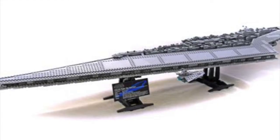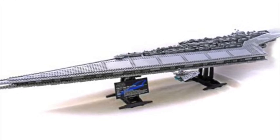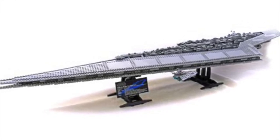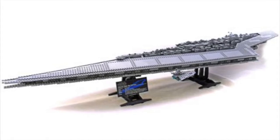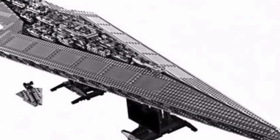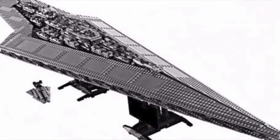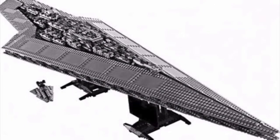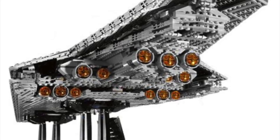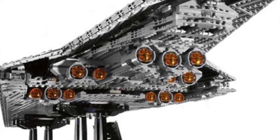Alright, coming in at number 1, if you watch any of my videos at all, you know my all-time favorite Lego Star Wars set is the 10221 Super Star Destroyer. Just a massive, insane set. It is the longest Lego Star Wars set ever. Longer than the UCS Star Destroyer, longer than the UCS Falcon, longer than the other UCS Star Destroyer, longer than the other UCS Falcon. This thing is an absolute beast, and obviously, that's why it's at my number 1.